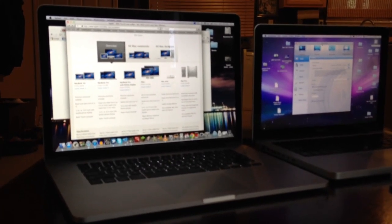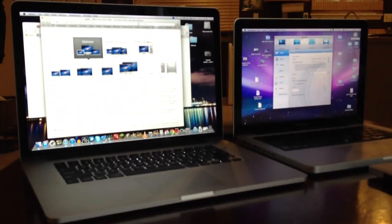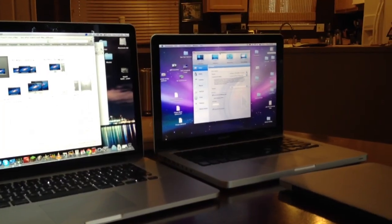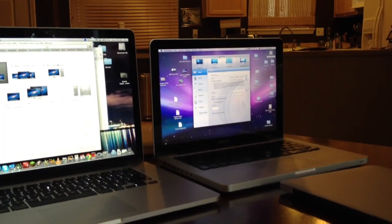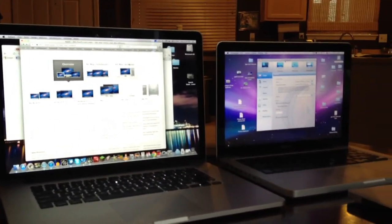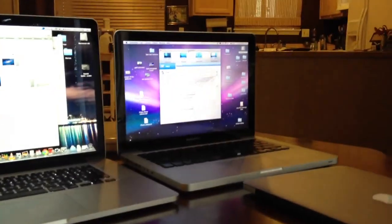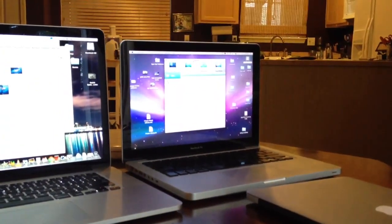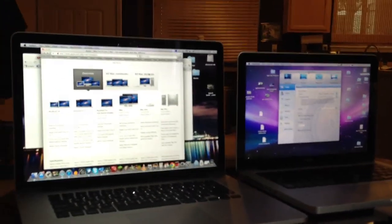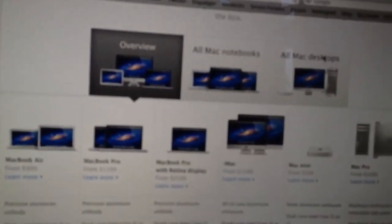DJS here, bringing you guys a video to show you a comparison between the MacBook 15-inch Retina display and the 13-inch MacBook Pro that I have on the left of it. This is more or less for people like myself. I had a 2008 MacBook aluminum unibody, and I was wanting to upgrade to a new MacBook, and I didn't know for sure which version I wanted to upgrade to.